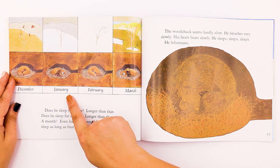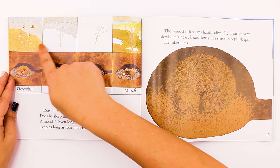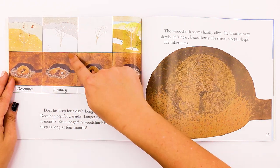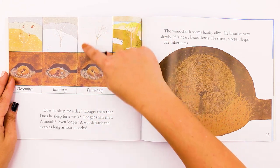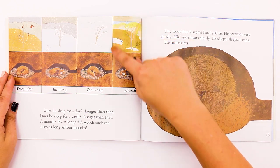December, January, February, March. And here it's showing the weather in each month. So in December, it's starting to snow. In January, it's very snowy. In February, it's snowy and windy. And in March, the snow's starting to go away and it's raining.